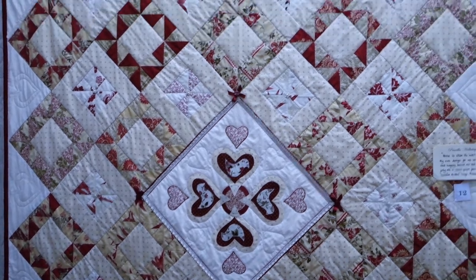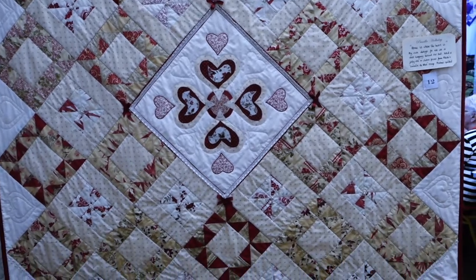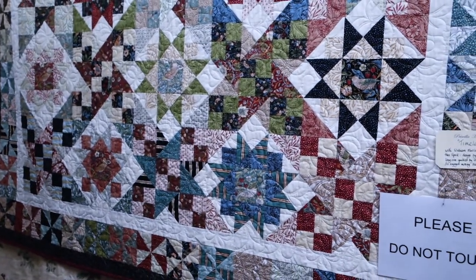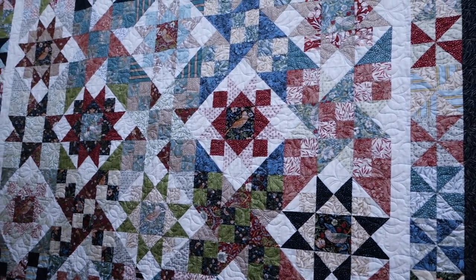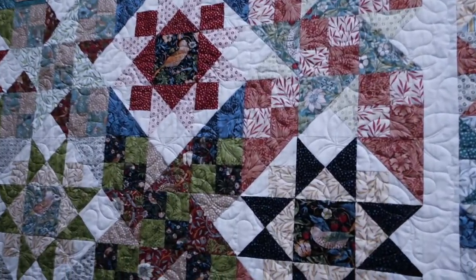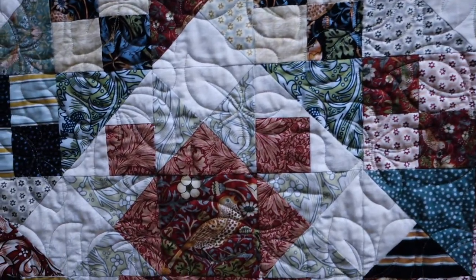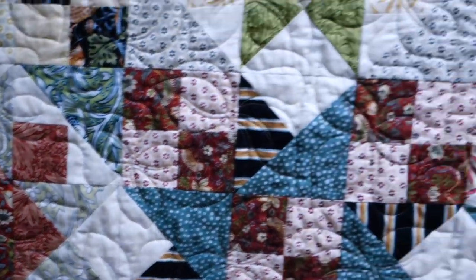That's really pretty. Oh, another one of that lady's. It's gorgeous. I love the colours. Oh, she's put like birds. She's fussy cut the fabric, so there's like a little bird in there, in the middle of all of them, look.